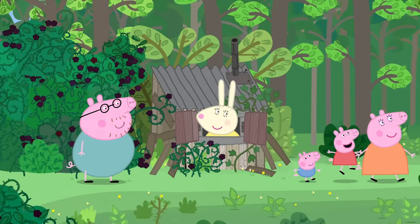Granny Pig has found a flag for the girls' den. This dress will make a pretty flag. Thank you, Granny. It isn't as good as the boys' flag. I wish we were in the castle. Fairy princesses live in castles. If I were a fairy princess, I would live in a tree house. Can we come over, please? Only if you say the castle is the best. It is the best. I'm staying in my tree house. I love the castle.